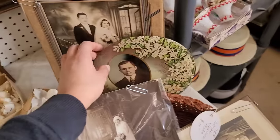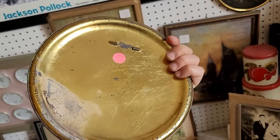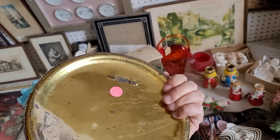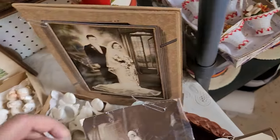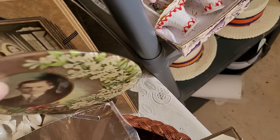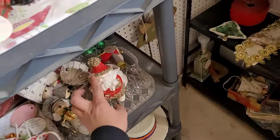Ooh, look at this one. Oh, look at this one. Whoa. That's a big one. Look at the colors on that. And of course it's not priced. Why would it not be priced? Is it? No, it's not priced. That's all right. I don't need any more anyhow. Somebody painted that spaghetti. I don't like it.